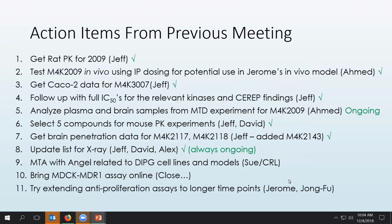Okay, all right. So, action items from the previous meeting. We decided to get rat PK for M4K 2009. That's done. I'll show you the results. We wanted to test M4K9 in vivo, looking at IP dosing.